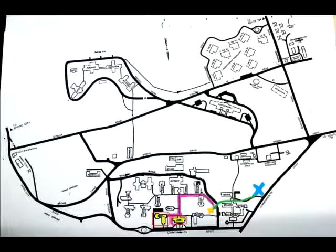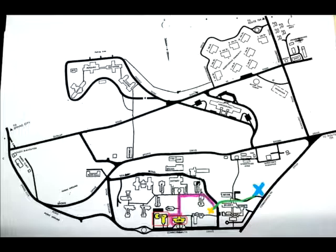Back to the map here real quick. Where the blue X is indicated, we walk down the green trail there to the yellow X, where you purchase your tickets. Of course, most everyone is going to buy the combo pass, where you get to go see everything, which is what we did.